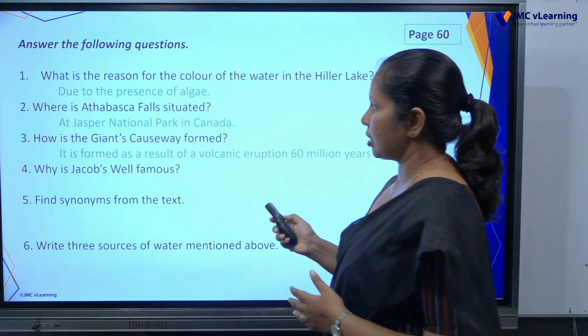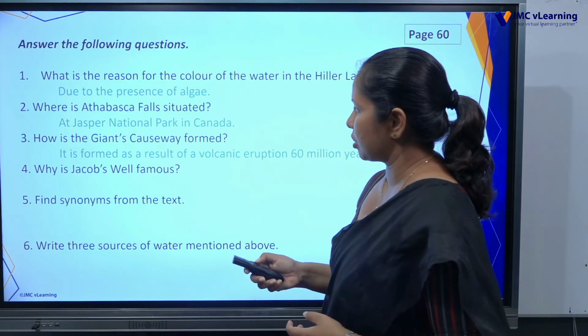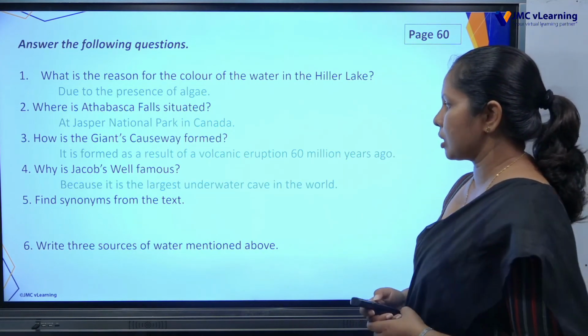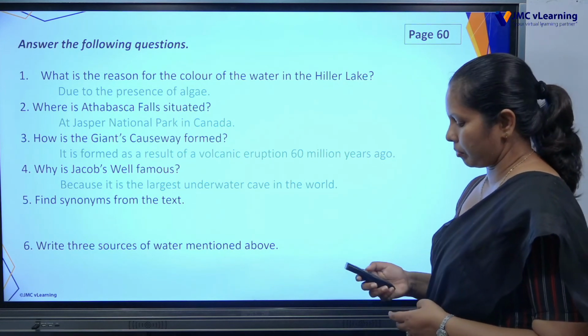So, this is very easy. Actually, the answers are just in the passage. Why is Jacob's Well famous? Because it is the largest underwater cave in the world.